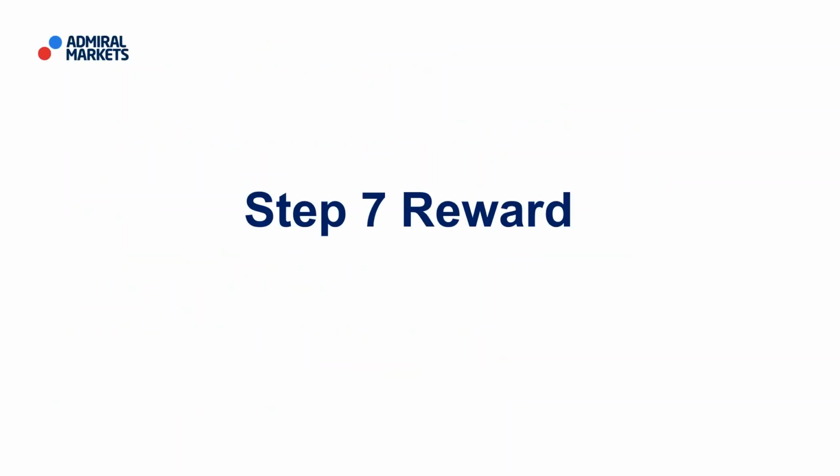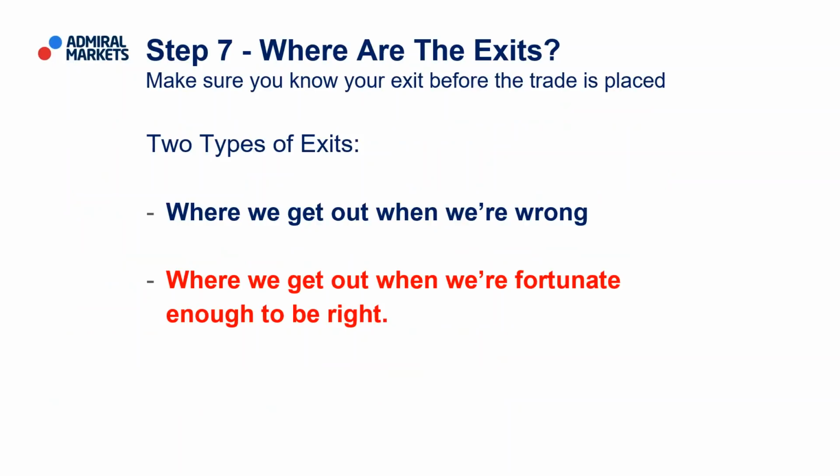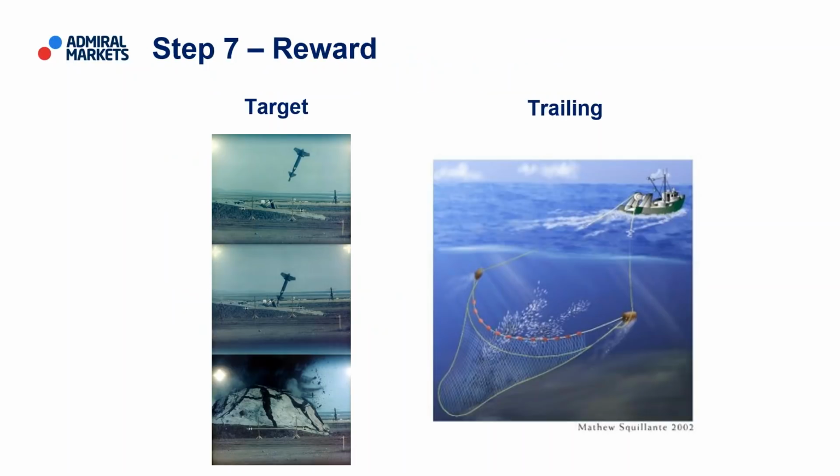But then, last week we talked particularly about step 7, which was rewards. Where step 6 is all about where we get out when we're wrong, step 7 was about where we get out when we're fortunate enough to be right. We boiled it down to two very simple views. In terms of your exit when you're right in your trade idea, you've got one of two ways to do it. You're either going to have a target in place, or you're going to have a trailing stop, which allows you to stay in the trade longer.